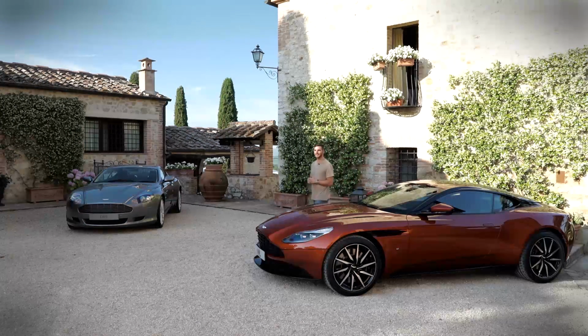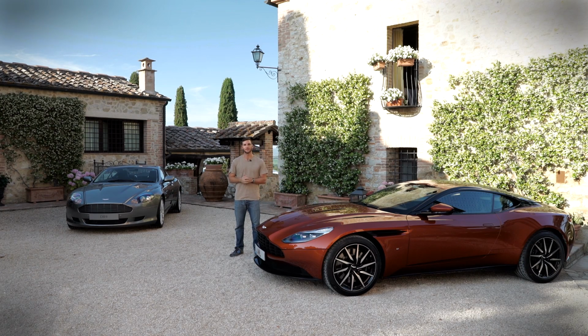The setting is Tuscany. The car is Aston Martin's new champion of Grand Touring, the DB11. As the follow-up to the acclaimed DB9, this is Aston's first step towards a bright new future. Let's see if they're on sure footing.